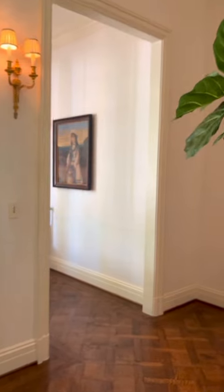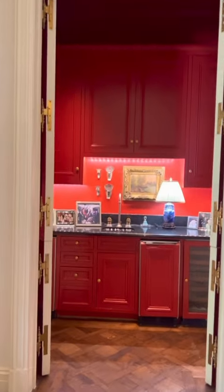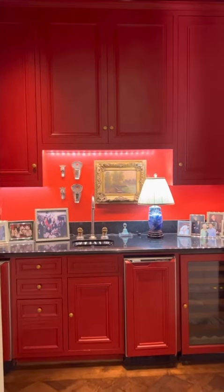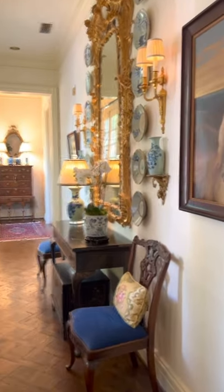I do too. Okay, we'll go this way. I love the little pop of red in the bar here. That was here, and I had a bar just like that in my other house. Perfect. And then this hallway is beautiful. Okay, you're sweet.